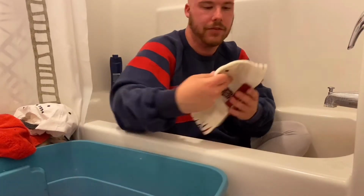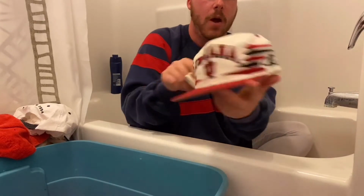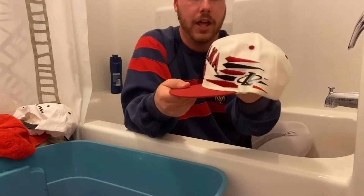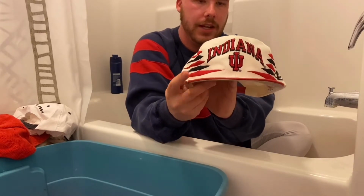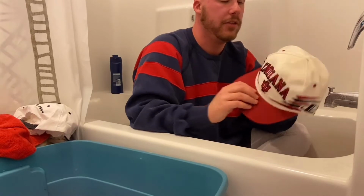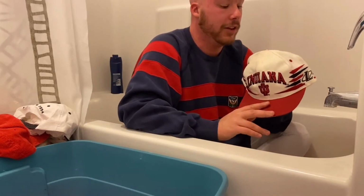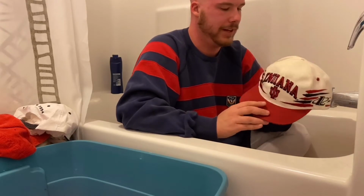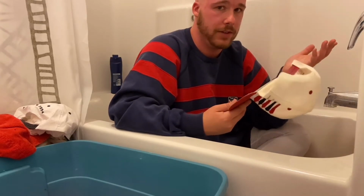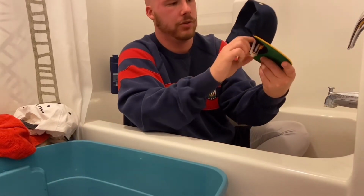Next up, we have, look at this, the freaking pinstripes. Logo Athletic. Indiana University. IU. Hoosiers. Beaten up a little bit. There's also no top button, and I know from a collector standpoint that kind of matters, but from day to day, that's not going to matter if you wear it. A very clean one, look at the condition, just when it naturally goes like this.